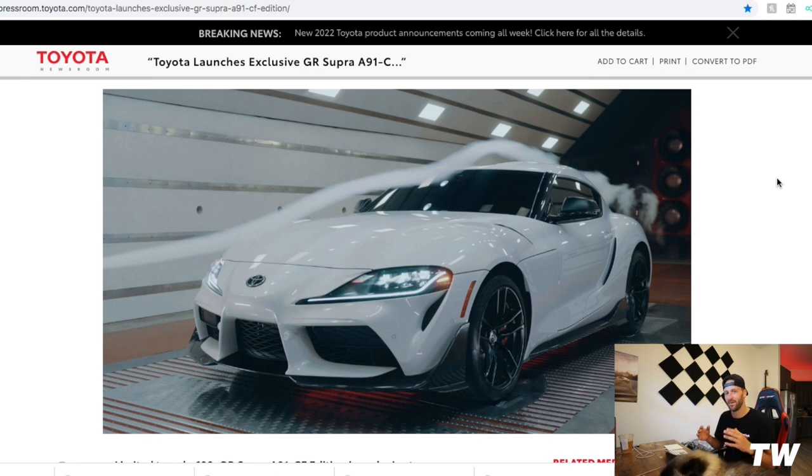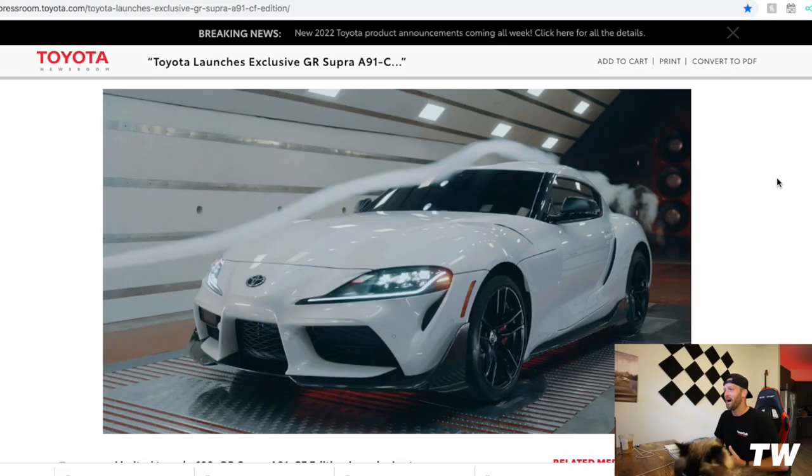How sick would it be to put your own car in a wind tunnel? I would love to do that, just to see how functional, if at all, anything that I've put on my car is. How cool would it be to actually have a wind tunnel and see how functional the stuff that you put on your car actually is? Because I'm sure like 90% of the stuff we put on our cars is not functional.